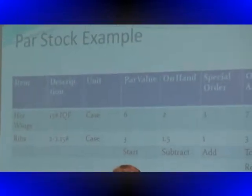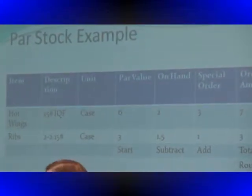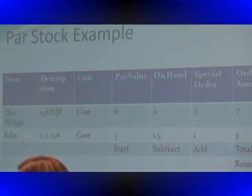So here's a par stock example. We have hot wings and ribs. I must have been craving those. And fried rib. I think it's lunchtime for those of you who think. Where's the potato salad? Potato salad. Maybe some beans.